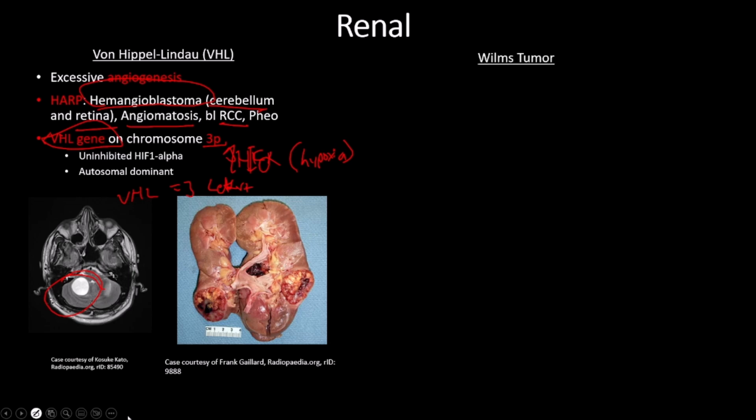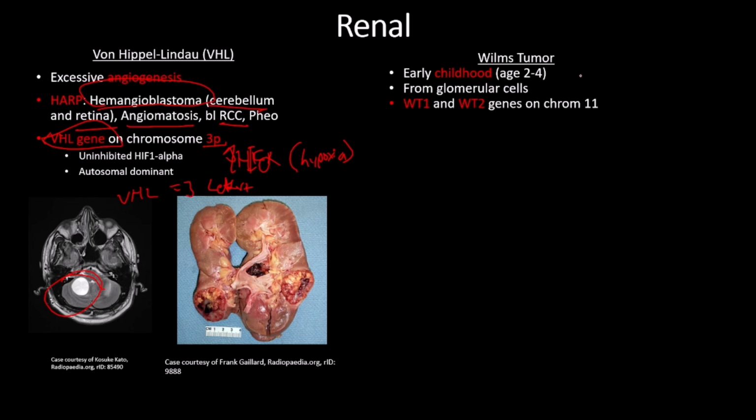All right, the next syndrome I want to talk about is Wilms tumor. This is a type of tumor that presents in early childhood, and it's a tumor from glomerular cells. This is a mutation of the WT1 and WT2 genes on chromosome 11. The way to remember that is WT1, and I remember that the T kind of looks like a 1. So 11. All right, the boards really like to go after a couple of specific disorders with Wilms tumor.